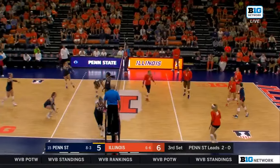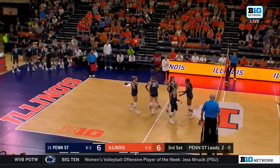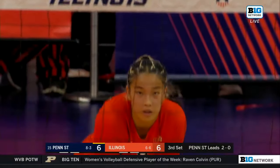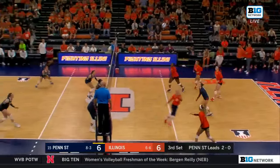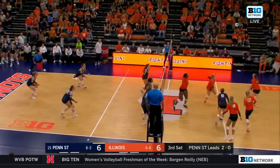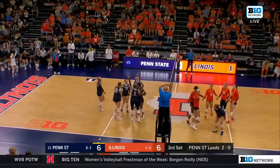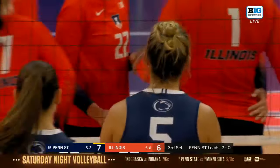Back to serve. Some miscommunication from the Illini on their serve receive. Yeah, Barnes definitely wants to take the balls. She wants people to clear out and give her space. A little miscommunication there between her and Vanessa Pan. Picked up by Pan. Nungi has that sent back. One more look for Nungi. And look at the teaming up of Pedraza and Trammell to send it back.